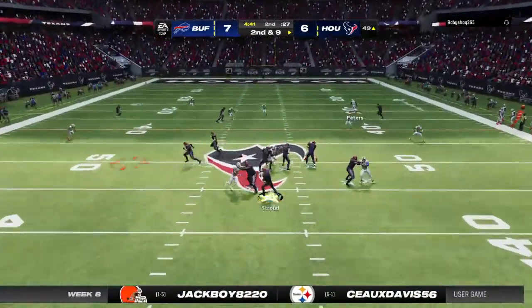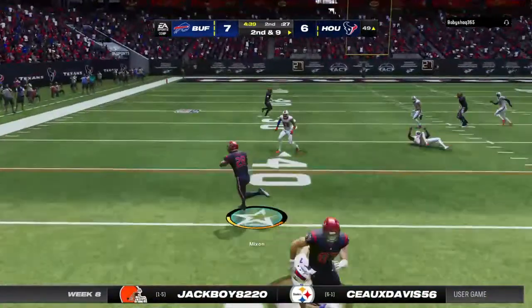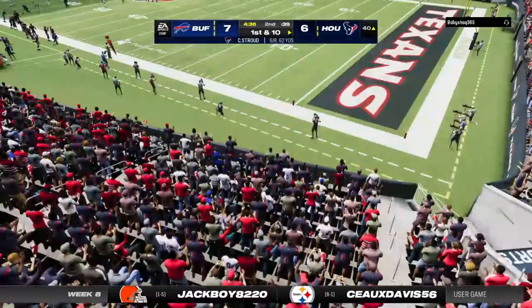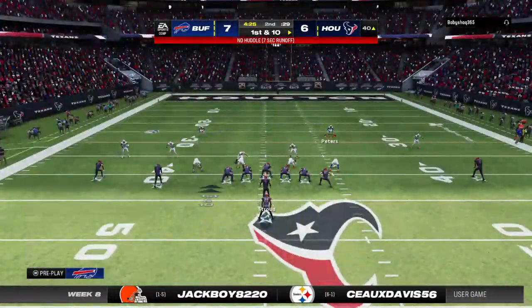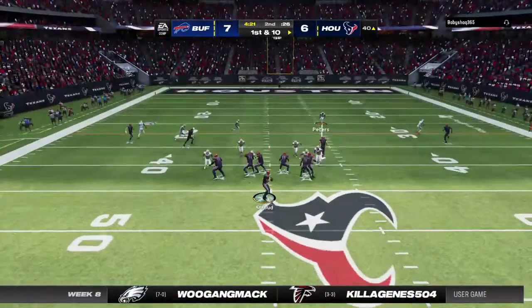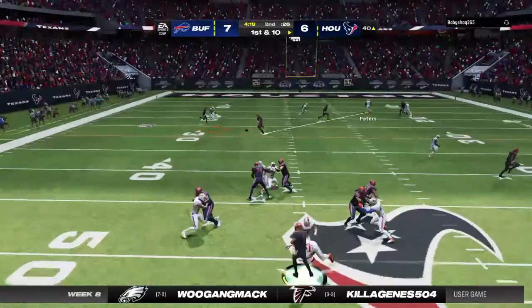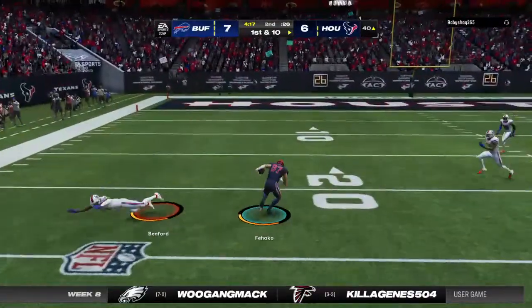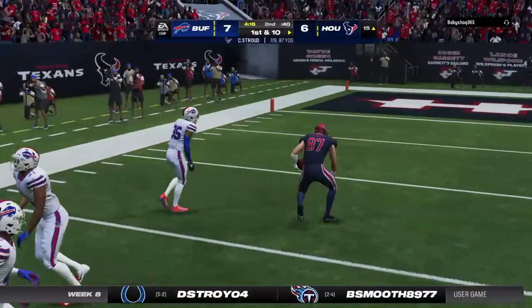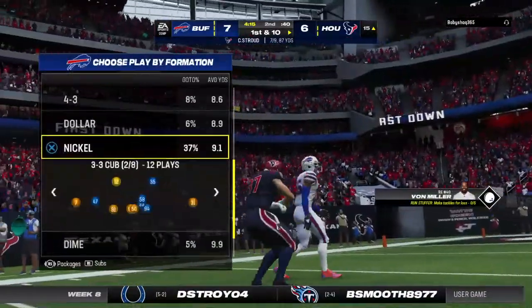And Stroud now to throw. This goes out wide for Mixon. And he'll be brought down, it looks like right at the 40. On first down, here's Stroud. And that'll be caught by Fehoko. And they're going to be set up down around the 15-yard line.